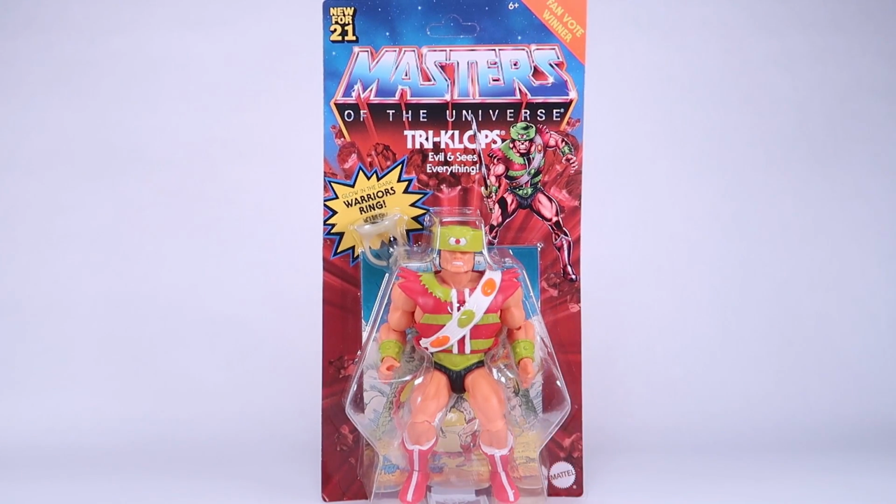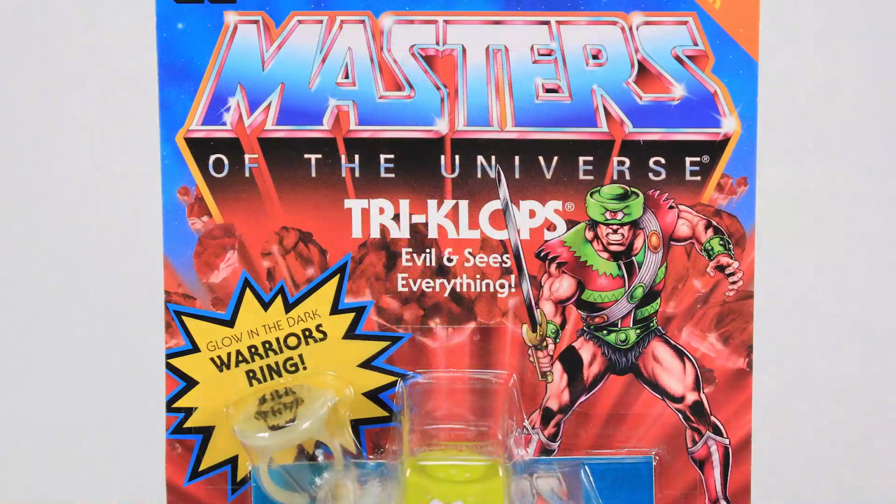And then the blister card is even a little bit different than what we typically see at retail. You can see we've got the artwork of Tri-Klops on the front right there, which is a great homage to some of the later figures in the vintage line that started doing that. And he's packed in with the glow-in-the-dark Warriors ring, just like some of the vintage Tri-Klops figures were. So really, really cool stuff there.